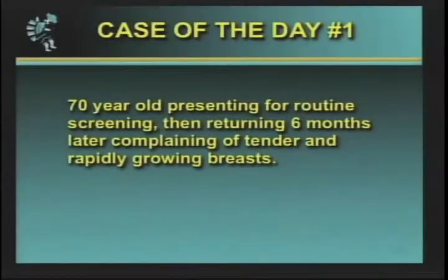Yeah, thanks. She presented for routine screening, and then 6 months later began complaining of tender and rapidly growing breasts. She said to me, you know, my breasts seem to be getting bigger every day. It was really a very strange situation.